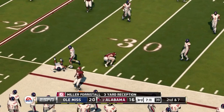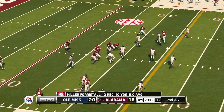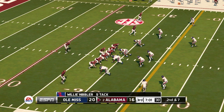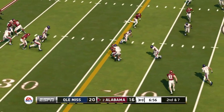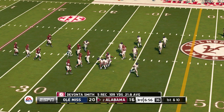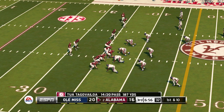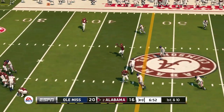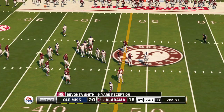Quick throw to the tight end. That's 4 yards on the play. He took what the defense gave him that time, which is okay. It keeps the yards to go a little bit more manageable. Quick strike to the receiver, and he's taken down at the 36-yard line. He's taken down at about the 45.